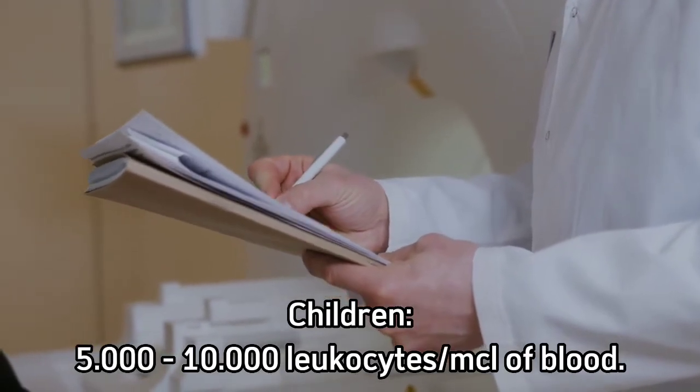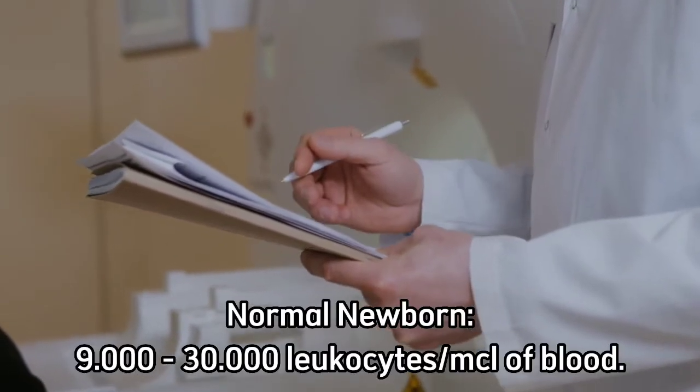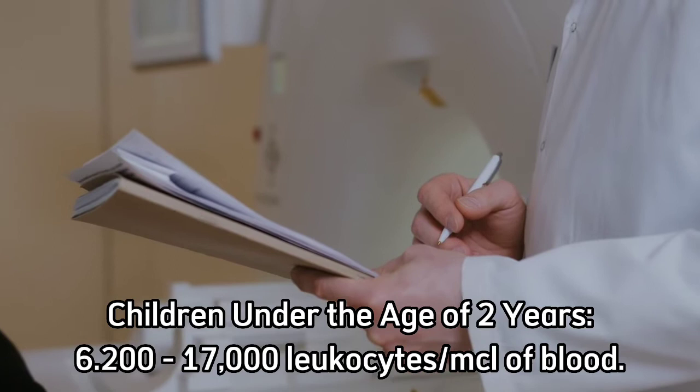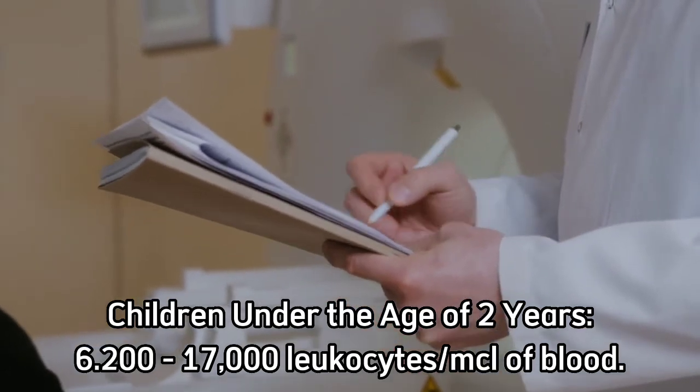Children, 5,000 to 10,000 leukocytes per microliter of blood. Normal newborn, 9,000 to 30,000 leukocytes per microliter of blood. Children under the age of 2 years, 6,200 to 17,000 leukocytes per microliter of blood.